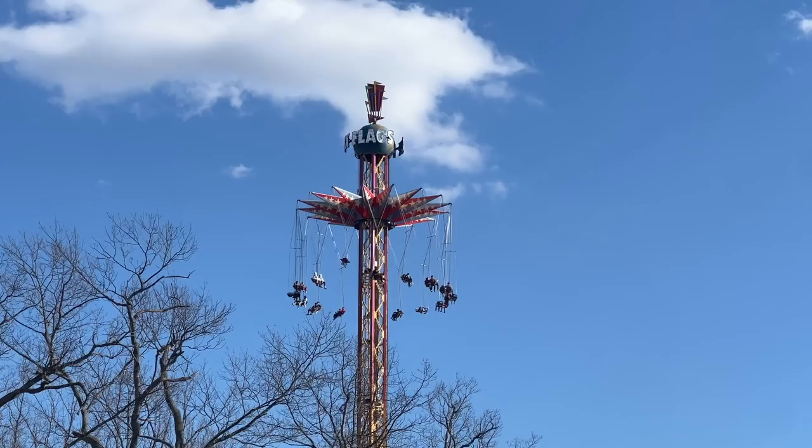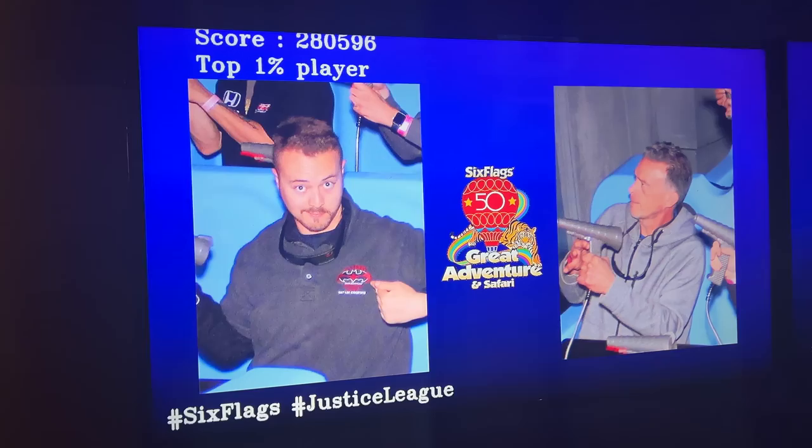Skyscreamer's stuck. Got a new 50th anniversary logo on the scores. It did a little bit better this time, excuse me.